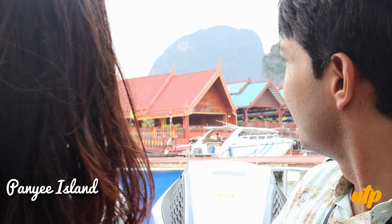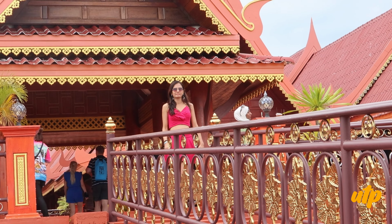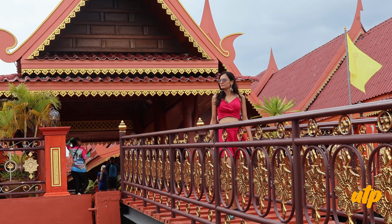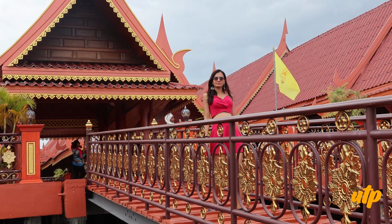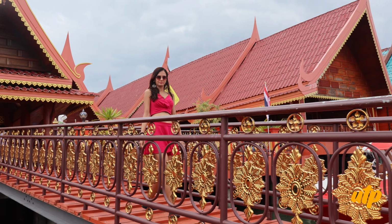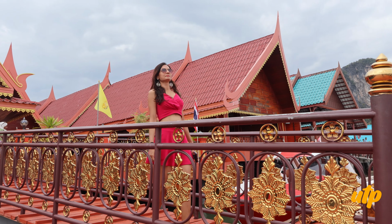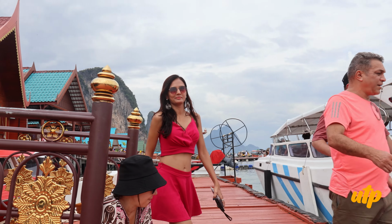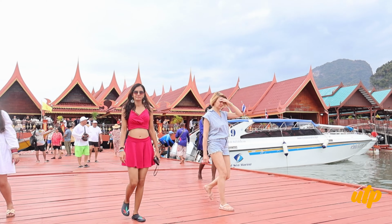We have reached a floating village on Panya Island, where our buffet lunch is pre-arranged by the tour operator. Lunch served here is good and has enough variety of vegetarian and non-vegetarian options. All buildings here are completely made out of wood and designed to look ancient and attractive.